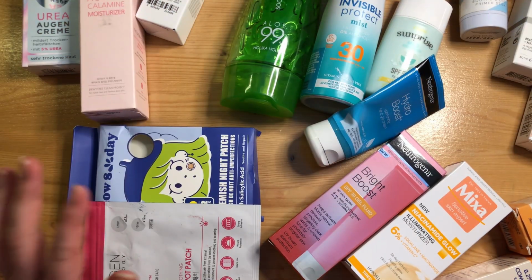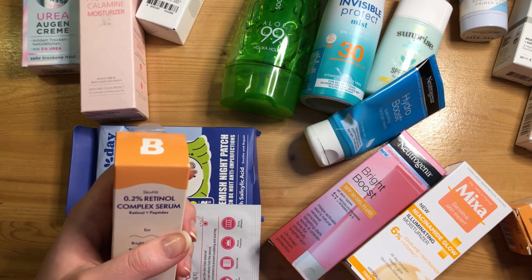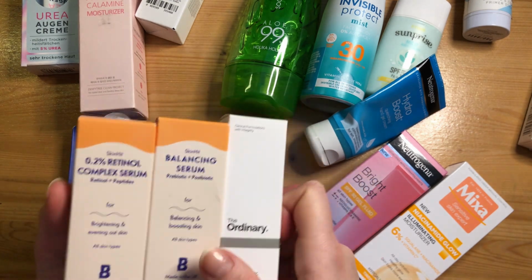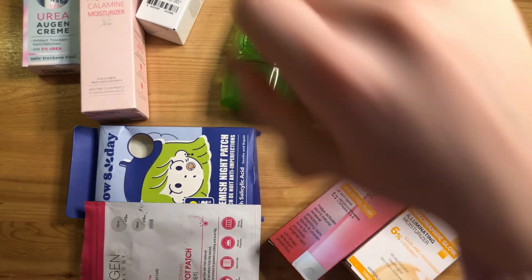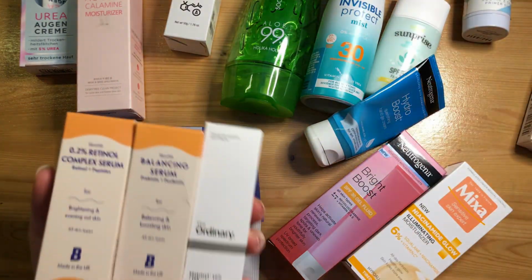Then we're gonna go into serums. So I have this, and this. That doesn't sound right. I feel like I've had more serums.